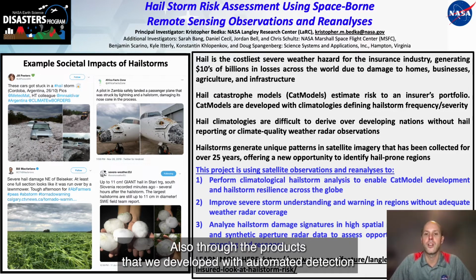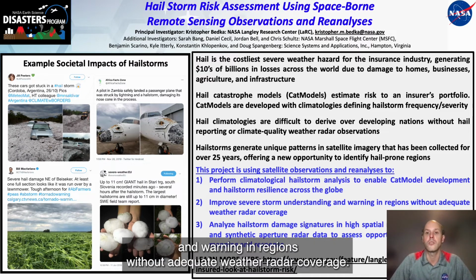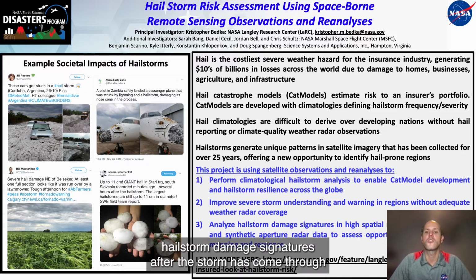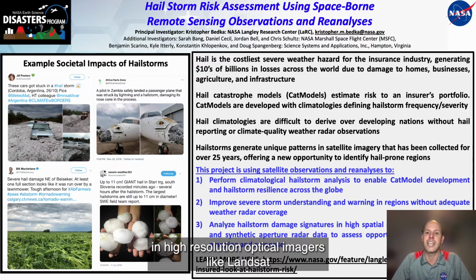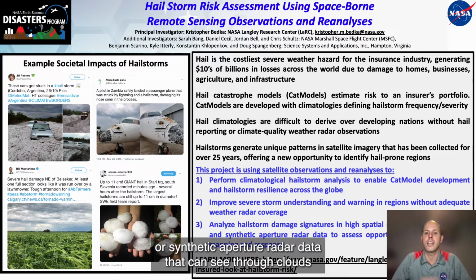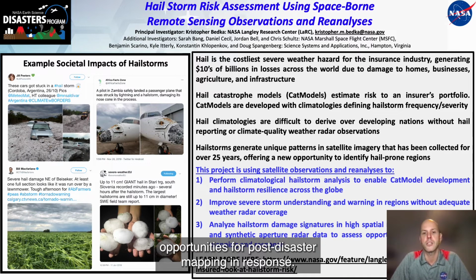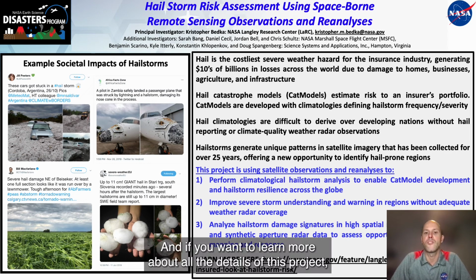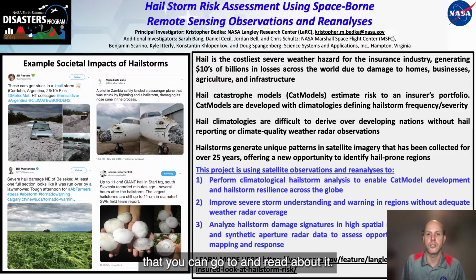Also, through the products that we developed with automated detection of severe storms and hailstorms, we can improve their understanding and warning in regions without adequate weather radar coverage. We also analyze hailstorm damage signatures after the storm has come through in high-resolution optical imagers like Landsat or VIIRS or MODIS or Sentinel-2, or synthetic aperture radar data that can see through clouds and look at damage patterns on the land surface to assess opportunities for post-disaster mapping and response. And if you want to learn more about all the details of this project, there's a link at the bottom of this page that you can go to and read about it.